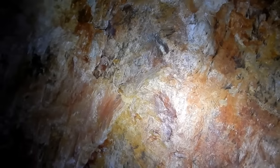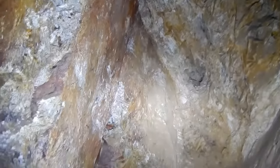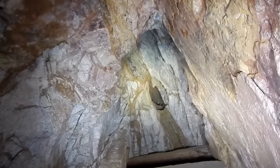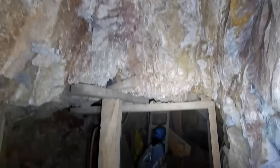So here's an interesting wall. Here's the face of this little drift. Behind me is that ore chute and a ladder. I don't know where the ladder's going. It didn't really seem to go very far up. Somehow they've got up in that little crevice up there. I can't tell you how. And this drops through the floor too, but not very far. I don't know if it went further in the past or not.